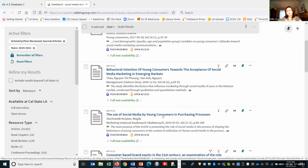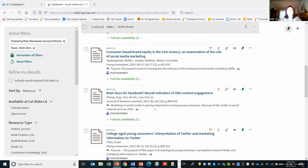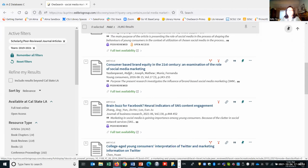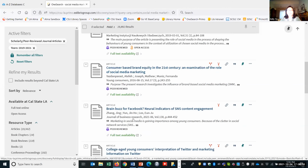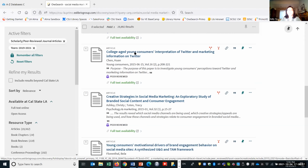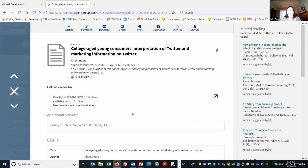So basically, these are the two major limits you want to apply. Once you're done, you can start looking at each of the articles. Let's take a look at number 6. All the articles right here are available to us because remember, we are searching the Cal State L.A. collection. Everything is available for you to access, whether you're on campus or remotely. You click on an article that you have chosen, and right here you have your article title, your author, and the journal name. You don't need to worry if this article is peer reviewed because you've already limited to peer reviewed.